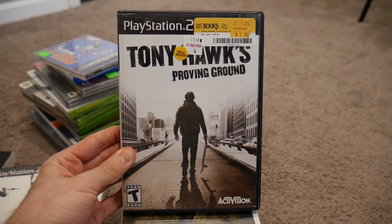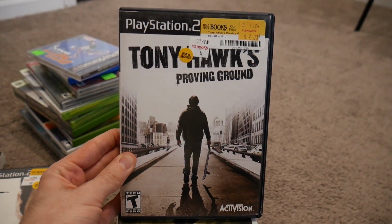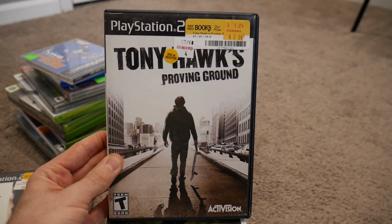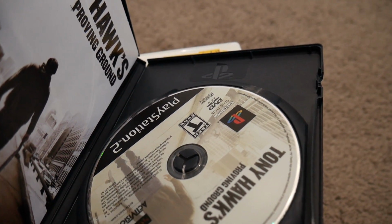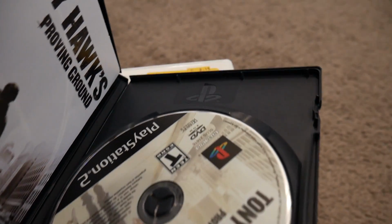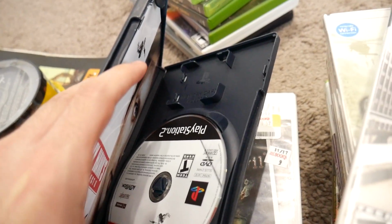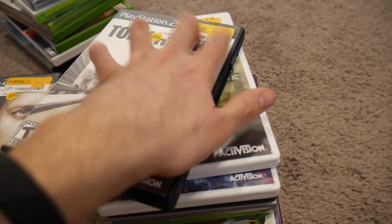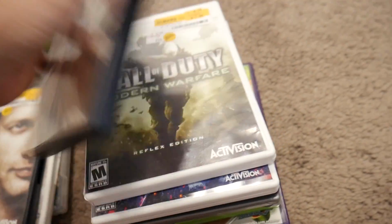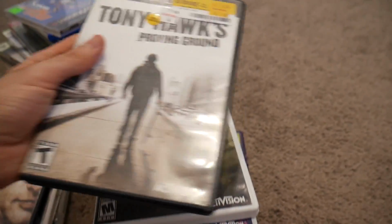Another Tony Hawk game I have never played, and that was $2, by the way, if I didn't say it. Tony Hawk's Proving Ground, again for $2. This is also a later PS2 release because it has one of these covers where the DVD's in the middle and just has the PlayStation logo, as opposed to one of these covers that has the nice memory card holder. I love those memory card holders. Anyways, what year did this come out? 2007, yep, so one of the later releases for the PS2.